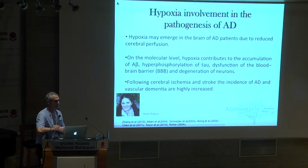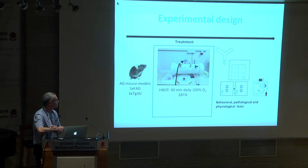At that time, Ronit Shapira started a PhD in my lab, and we decided to move the clinical studies into the mouse environment, in which we can learn a bit more about the mechanism. We joined forces with the Israeli Navy in Haifa, and they built for us a small chamber for mice. This is high quality, so they come every half a year to check that everything is working, like the chambers that are used for divers. We cannot go into it, it's too small, but it's very well preserved.